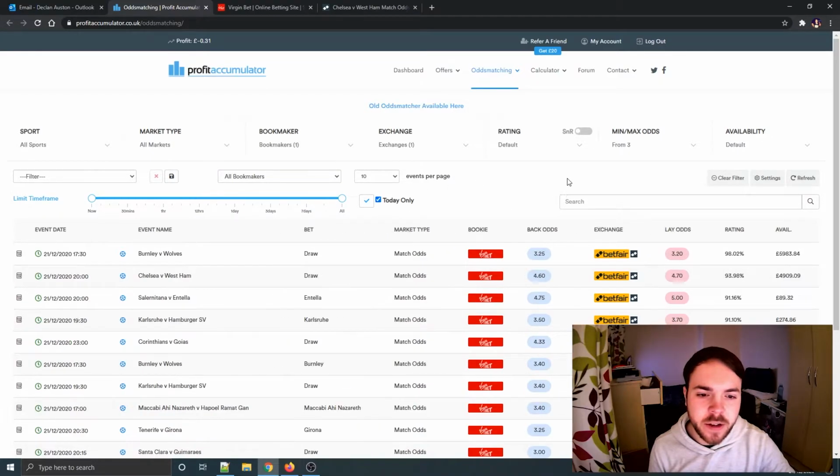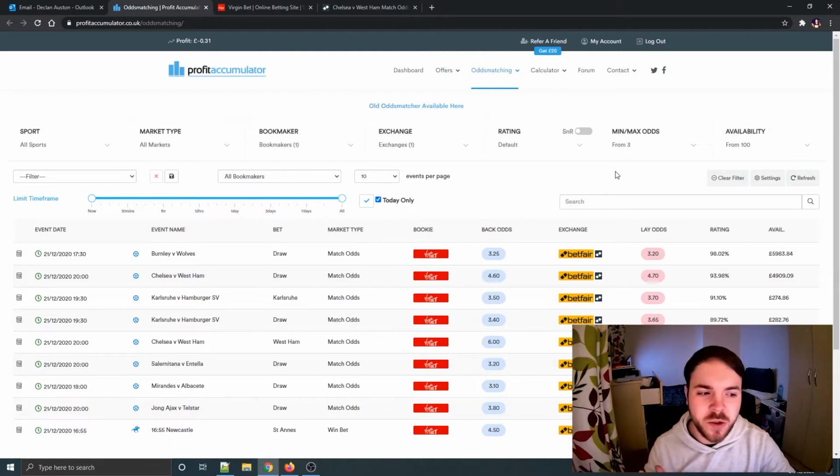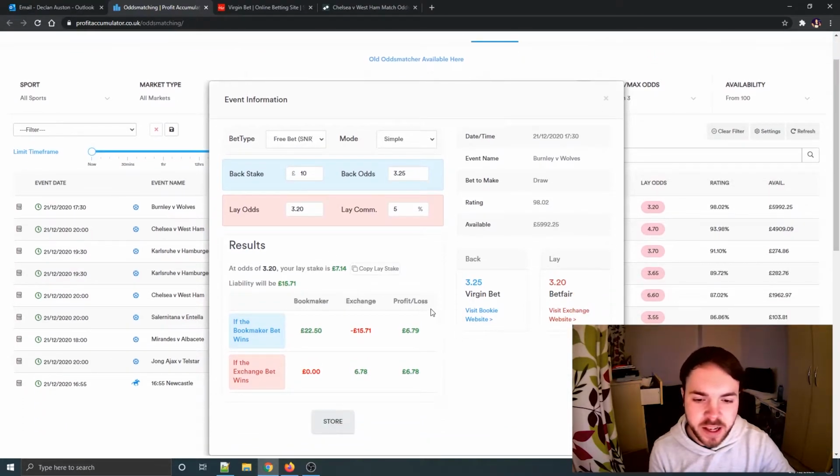Go for today only, and we'll make sure it's got enough money, so we'll just stick in £100 just to be 100% sure. And then as you can see, it's actually Burnley Wolves, so the game that comes before is the one with the better odds. So let's have this opened up here. It's obviously a free bet, stake not returned, and we'll stick it in for £10 just to see what it's like.